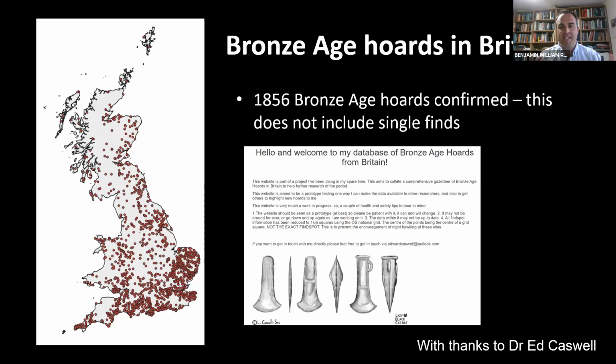Now, what can we learn from Bronze Age hoards? I want to start by talking about the driest possible subject. And as the father of two young boys who essentially went feral during lockdown and now refuse to eat vegetables, this is essentially the extra broccoli course, and I've completely undercooked it.